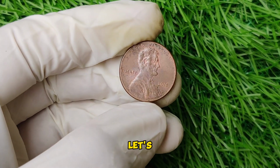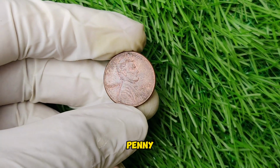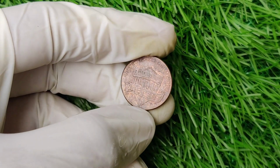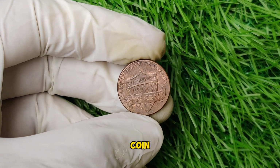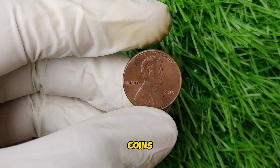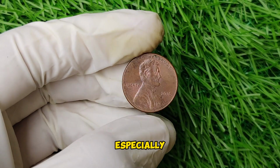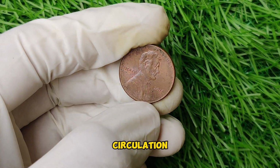Let's talk a little bit about mint marks. The 2018 Lincoln penny was struck at 3 major U.S. mint locations: Philadelphia, Denver, and San Francisco. Each of these mint marks plays a role in the rarity and value of the coin. Coins from the San Francisco Mint, for example, are often proof coins, specially made for collectors with a much higher level of detail. Proof coins, especially in perfect condition, can be worth significantly more than regular circulation pennies.